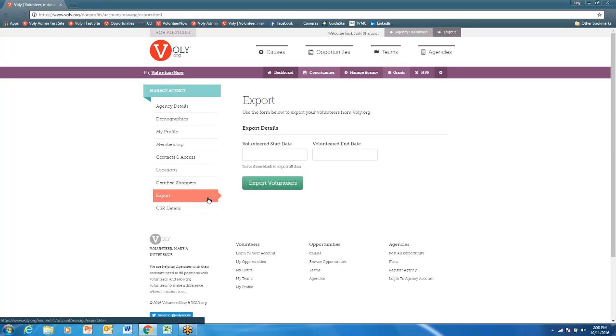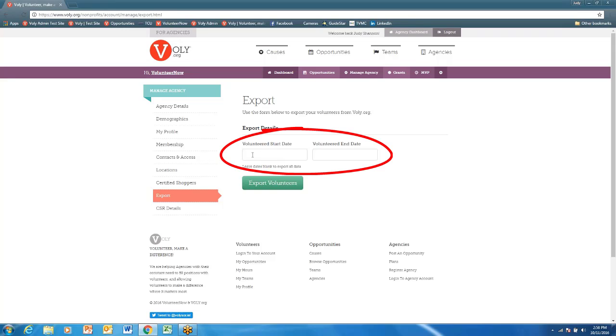Export is another feature available with a membership upgrade, and here you can export the details of volunteers with a particular start and end date.